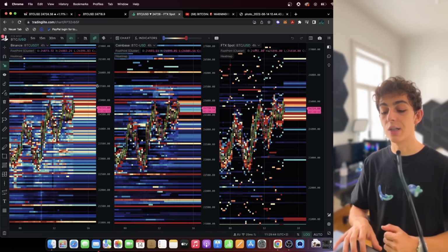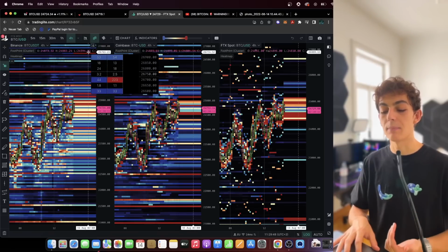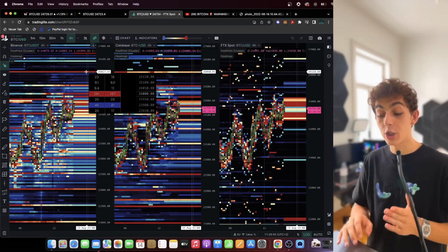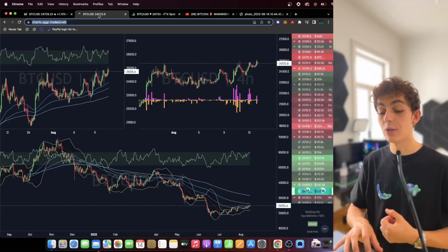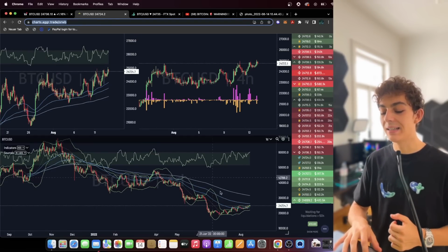Also because we can see on the heat map that we have a little bit of resistance above us, but really not that much, right? We only have a few bigger sell orders. We should definitely be careful and take a look at if we are seeing a rejection at these bigger sell levels like the $26,000 level where there are already some sell orders placed into the market. This will really depend on what we are seeing here in these charts as well.